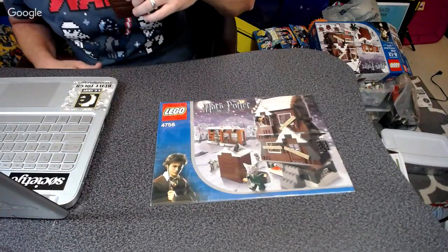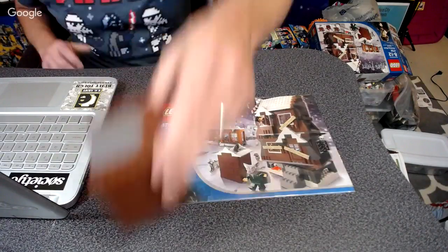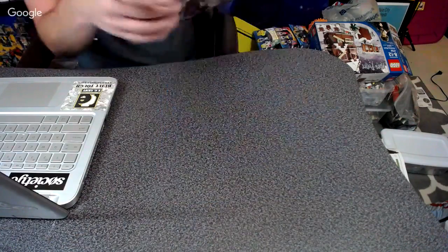So welcome, Iceberg and Shiny Bricks. Hopefully we'll get some more people in here to watch me try to put this thing together and hopefully not mess it up too bad.